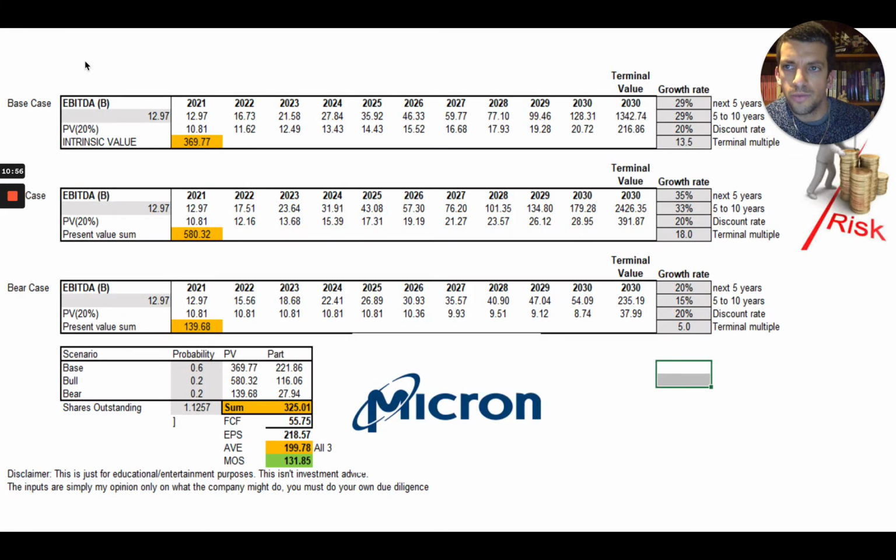We're here, okay, and what I always do, we just come up with three scenarios: a base case, a bull case, and a bear case. The base case, I use historic metrics in terms of growth, multiples, etc. And I always use a discount rate of our required rate, which is 20%. And then the same applies, only I'm a little more exuberant on the bull case and give it a haircut on the bear case, a little bit more conservative.